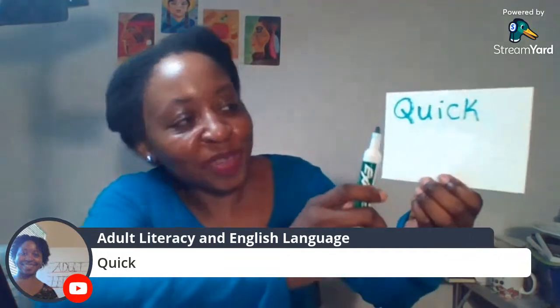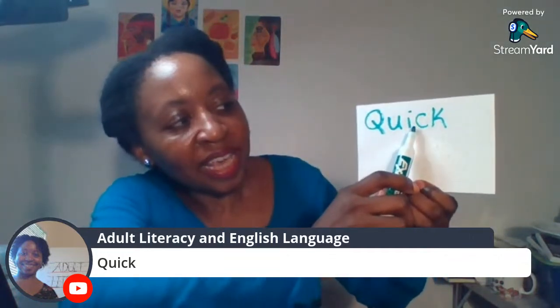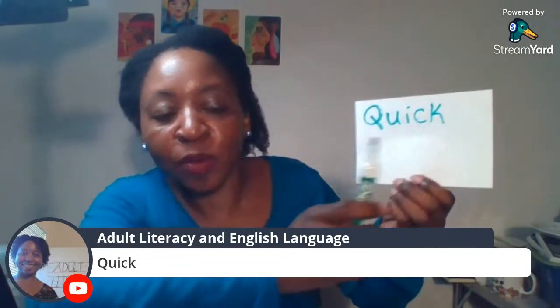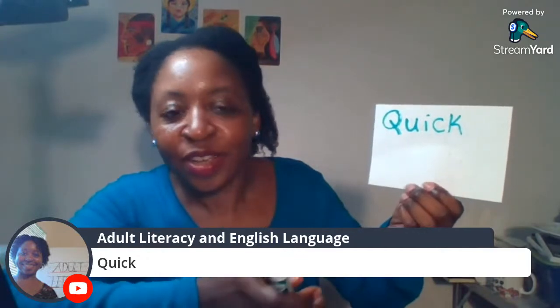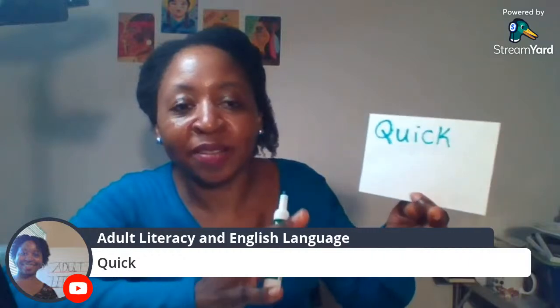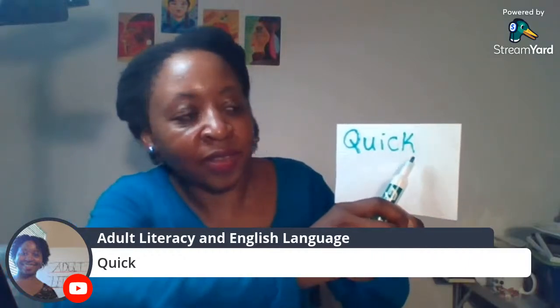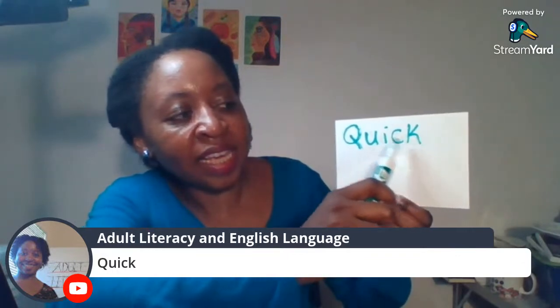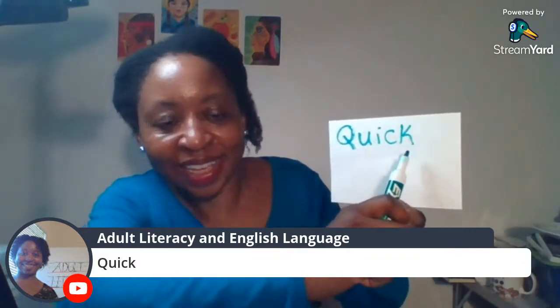See if you can figure out that word. I know you hear this one a lot, especially if someone's moving slow. Qu-i-ck. I has the I sound, and the C and K both have the K sound. You don't need to pronounce the K twice. If you have a C and K by each other, just pronounce the K the one time if it's on the end. Qu, ik, qu, ik, quick, quick.